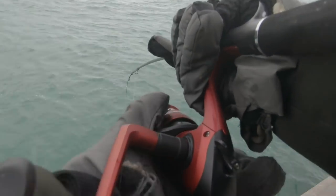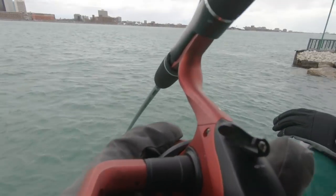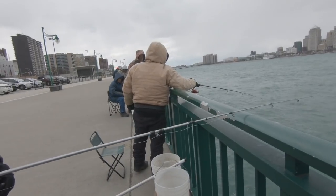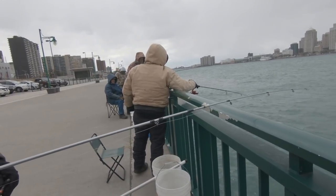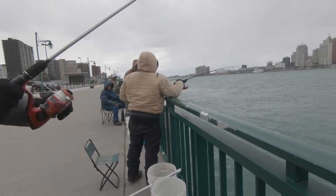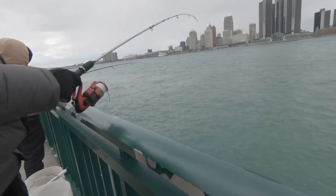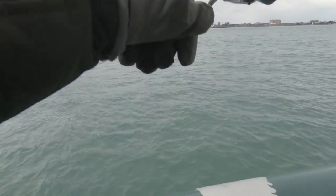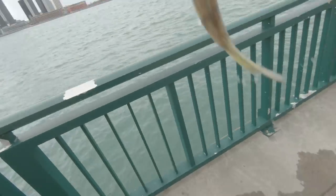So buddy managed to get himself saved. Nice jumbo perch, guys.